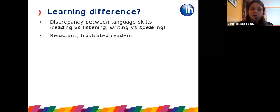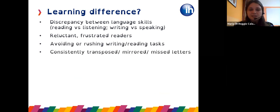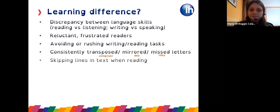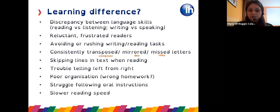They probably would be reluctant or frustrated when reading. They might avoid or rush writing and reading tasks, consistently transpose or mirror or miss out letters in everyday words. They might skip lines in text when reading, might have trouble telling left from right, have poor organization as well. For example, one of my students consistently notes down the wrong pages to do for homework. And it's not like they don't want to do it, they just really think that's what was said, but they just keep getting it wrong. They may struggle following oral instructions, and in general, they're quite slower at reading.